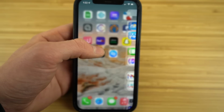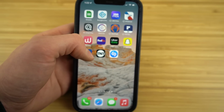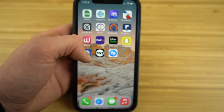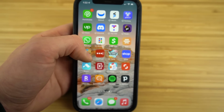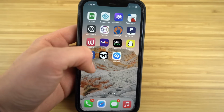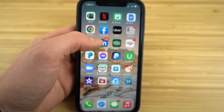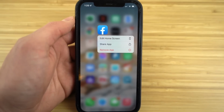And also a great feature about the iPhone is say you spend too much time on one app, like a social media app, and you're reducing your productivity and you're procrastinating a lot, you can actually hide an app from your home page so you won't be more inclined to go on it. So say you're spending too much time on Facebook, for example, and it'd be beneficial for you to spend less time on that app. By holding down Facebook, you're going to have the option to edit home screen, share app, or remove app.